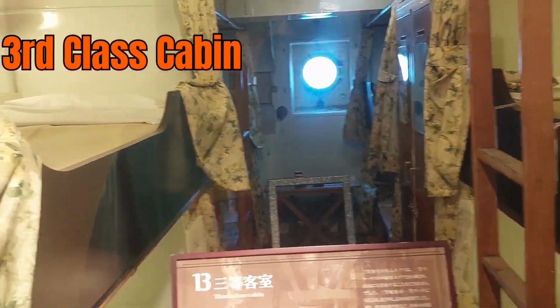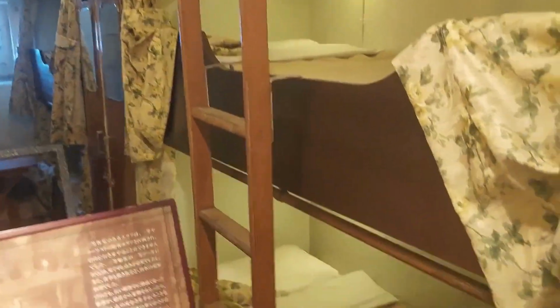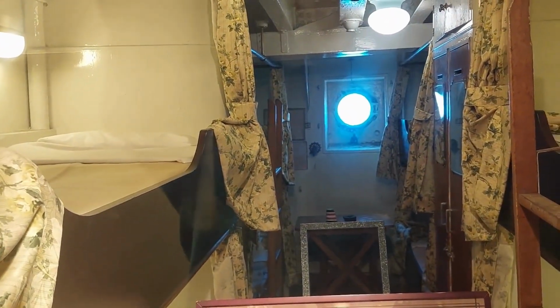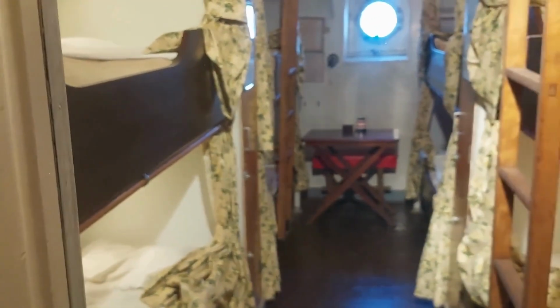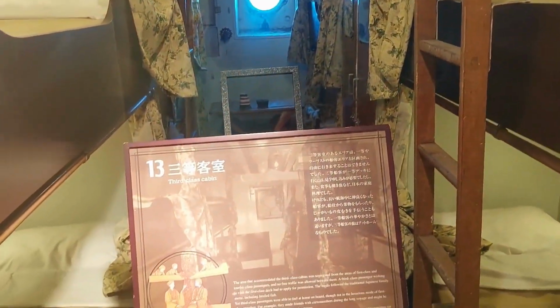Here we have an example of a third class cabin. So you see it's 1, 2, 3, 4, 5, 6, 7, 8 beds to a room. So they separated the third class from the tourist and first class. There wasn't free mixing of them. Meals in third class were served in room, more family style, with boiled fish. Kind of give you an idea of what it looks like. You know, it's third class. It was a cheaper option for traveling by a lot.